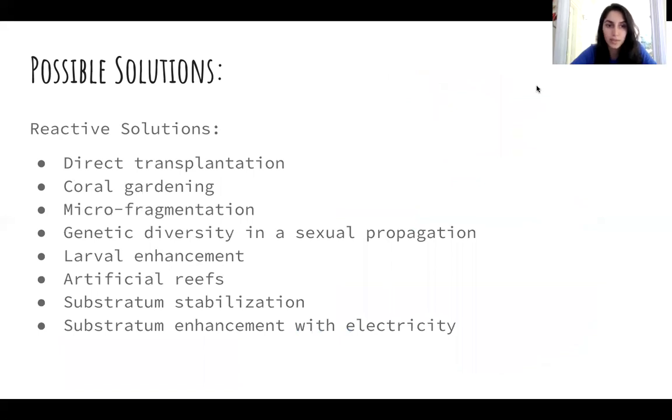Microfragmentation. This method involves cutting small fragments using a diamond blade and mounting the fragments on tiles for about 12 months. After 12 months, the fragments are ready for replantation or to generate new microfragments. The replanted microfragments are secured to reef substrates and dead coral skeletons, which will fuse to form a larger colony. This method can be used to restore massive corals with low growth and thick skeletons. Corals restored using this method reported to have high survival rates and rapid growth.